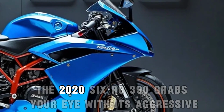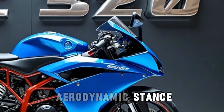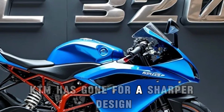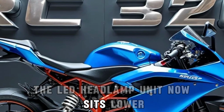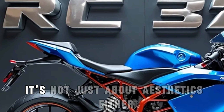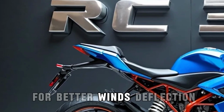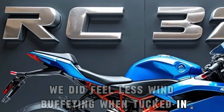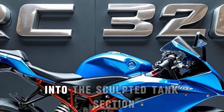Right off the bat, the 2026 RC 390 grabs your eye with its aggressive, aerodynamic stance. The front end has seen significant refinement compared to its predecessors. KTM has gone for a sharper design, clearly inspired by its MotoGP DNA. The LED headlamp unit now sits lower, flanked by sleek daytime running lights that give the bike a focused, almost predatory look. It's not just about aesthetics either. KTM claims that the new windscreen has been reshaped for better wind deflection at high speeds, and during our test rides, we did feel less wind buffeting when tucked in. The front fairing is wider, giving a more planted and race-ready look, and it smoothly transitions into the sculpted tank section.